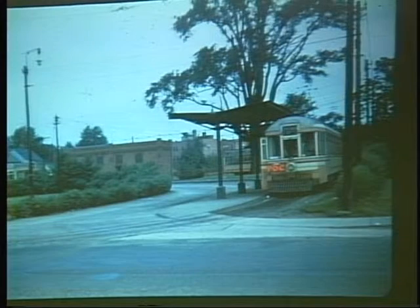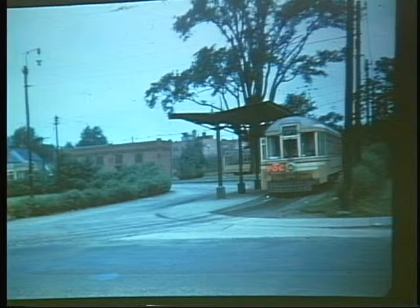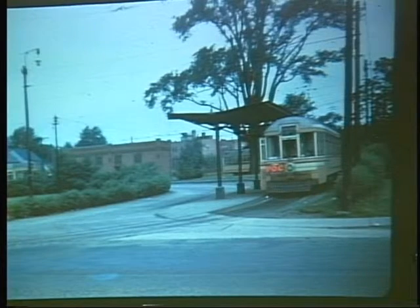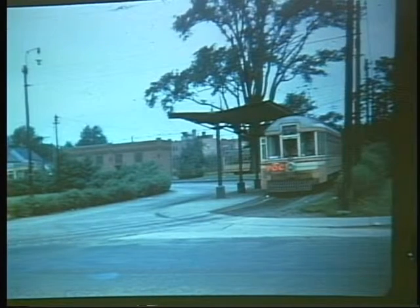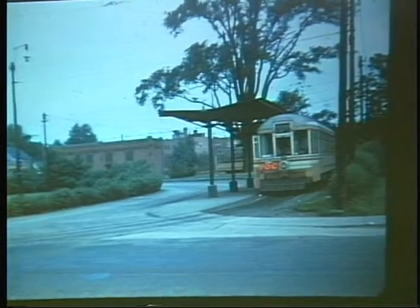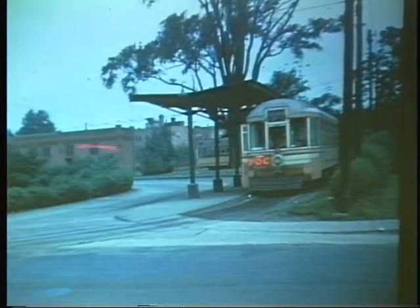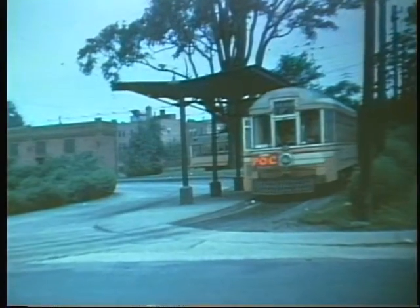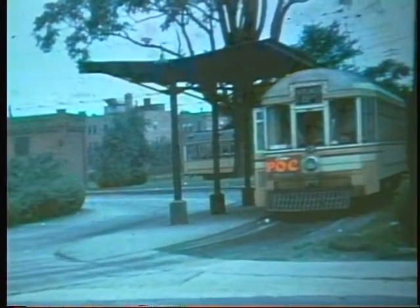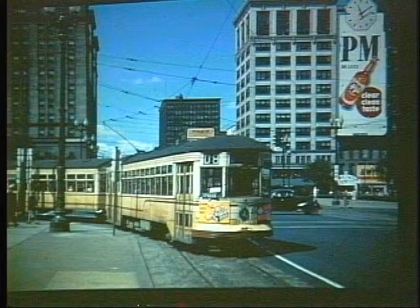Now, this is the only color picture I have of the Kinsman line. If you know where 159th and Kinsman is, which doesn't exist, by the way, it's a Cleveland Transit System figment. There is no such thing, but this is where our loop is. That little building is still there. And this is where the buses turn around, but this is the only color picture that I have of the Kinsman line. This was one of the lines that lasted into the 1950s.